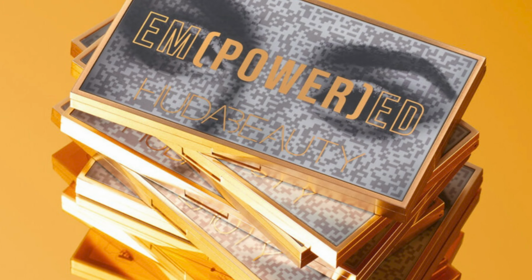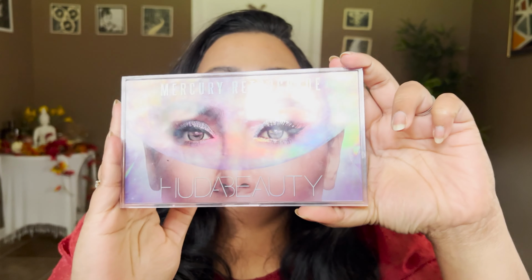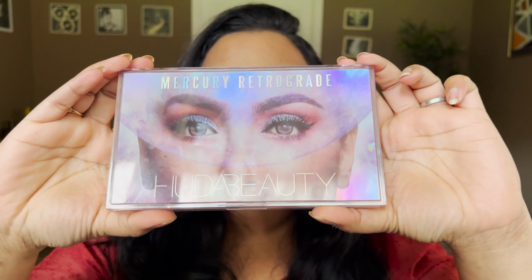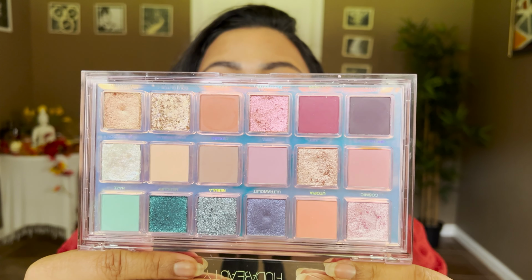We're going to dupe another Huda Beauty palette, and this is the newest release, called the Empowered Palette. Now this is the only big palette that she does towards the end of the year, every time I would say. Her bigger palettes are generally this size, like the Mercury Retrograde palette, which comes with 18 shades, the exact same size and number of shades that she's included in the Empowered palette too. And this retails for $67.